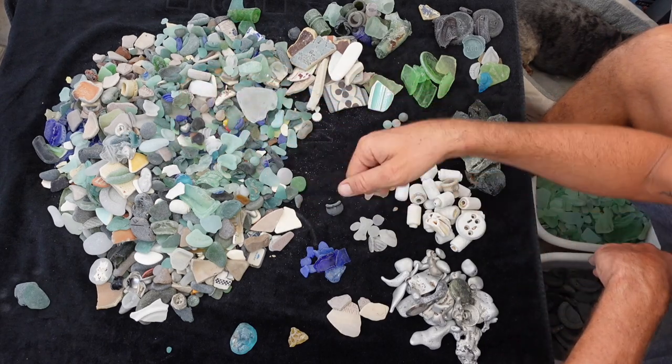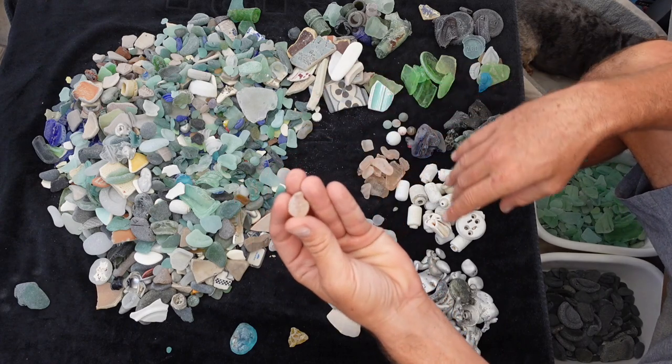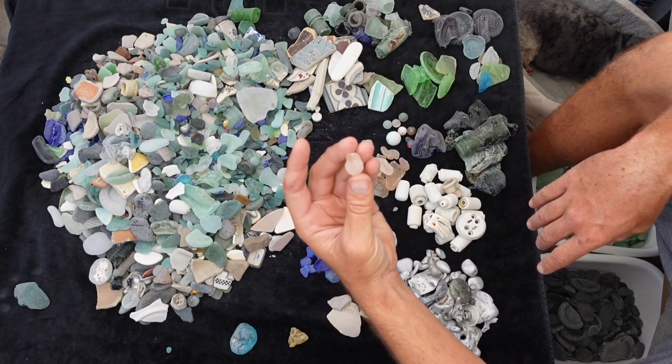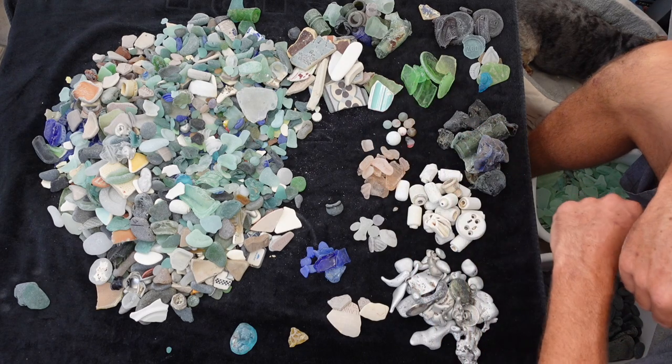Some more pinks here, put with the pile. And that's a nice little pink there. Look, it's got the shape of almost like a little fruit or something like that. Pink peach. That's nice. I'm gonna put this with like my specials. I'll put that over by the marbles and by that red, white, and blue heart.